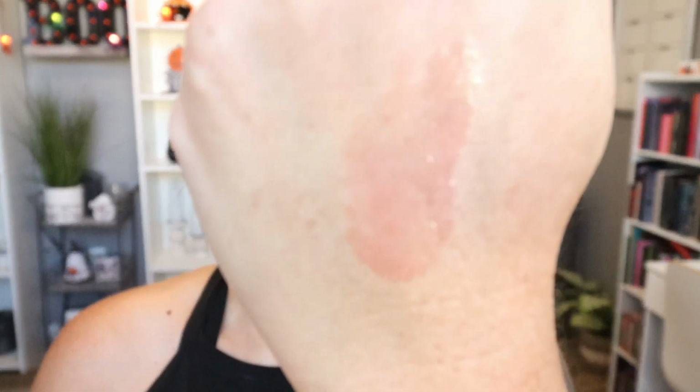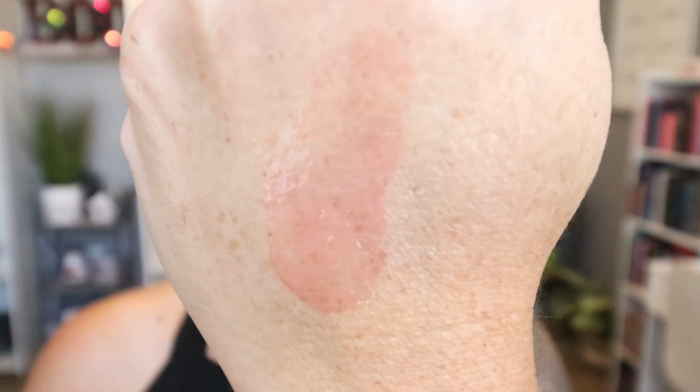Ooh, this is pretty. This is really pretty. So it is 100% tinted pink. Wow, that's pretty. It doesn't feel super sticky, which I like. I don't love a sticky lip product, and the lip oil should be a little bit more smooth and hydrating. This feels really nice. And look at that pretty wash of pink.